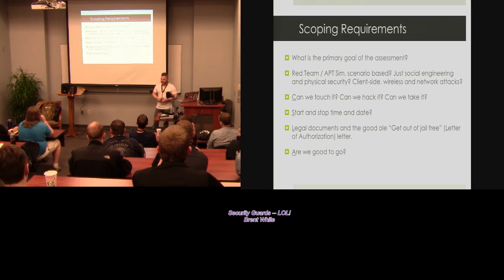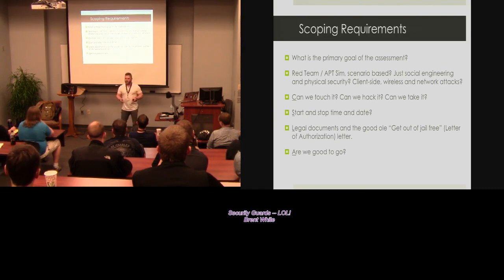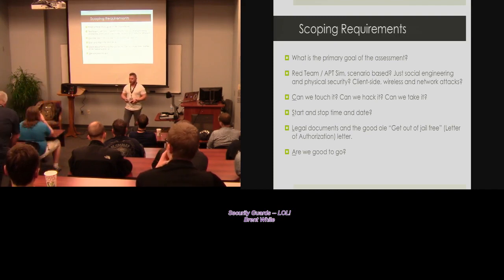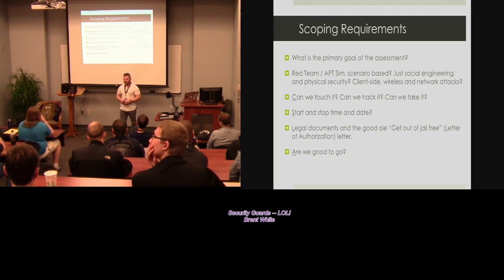Something that Tim and I like to do: if someone approaches you and asks what you are doing here, and you're caught and can't get out of it, you give them the letter of authorization, or what we call the get out of jail free card. That basically says here is who you should call, and here's the authorization that these guys are okay to do this. Then hopefully they follow their procedures, and you go about your business.